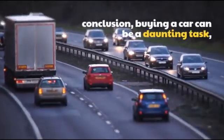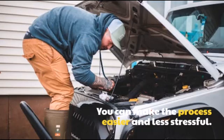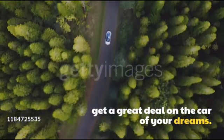Conclusion. Buying a car can be a daunting task, but it doesn't have to be. By following these tips, you can make the process easier and less stressful. And most importantly, you'll be more likely to get a great deal on the car of your dreams.